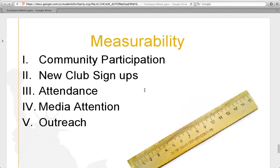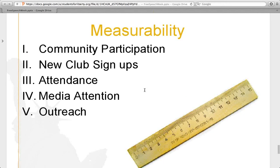So we've gone through all these different ideas for events you can do. And then there's measurability. How do you measure if the event was successful or not? You need to know whether you're going to do it next year. It needs to tell you what worked or not. Is the event worth repeating?